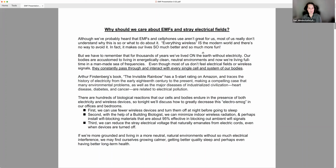Arthur Firstenberg's book, The Invisible Rainbow, has a 5-star rating on Amazon and traces the history of electricity and radar from the early 18th century to the present. And he makes a compelling case that many environmental problems, as well as the major diseases of industrialized civilization, like diabetes and cancer, are related to electrical pollution. There are hundreds of biological reactions that our cells and bodies endure in the presence of both electricity and wireless.